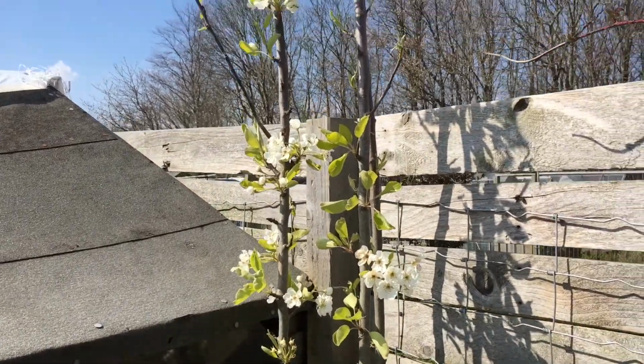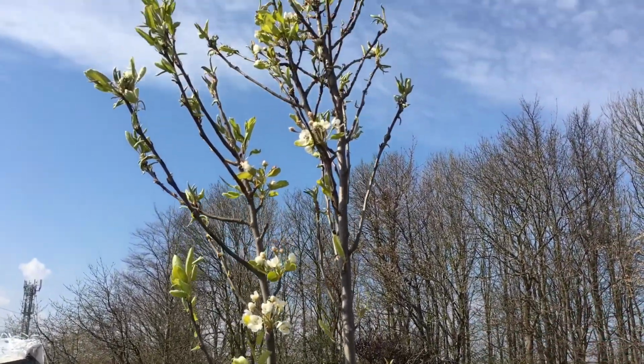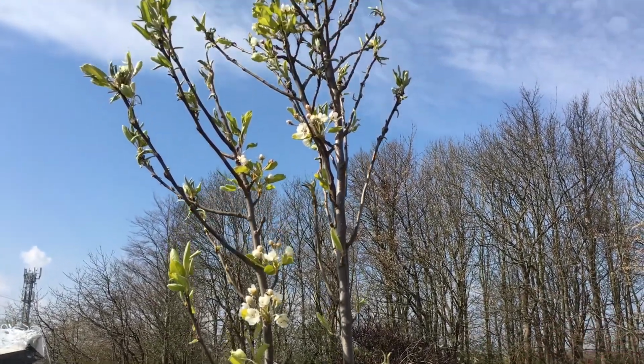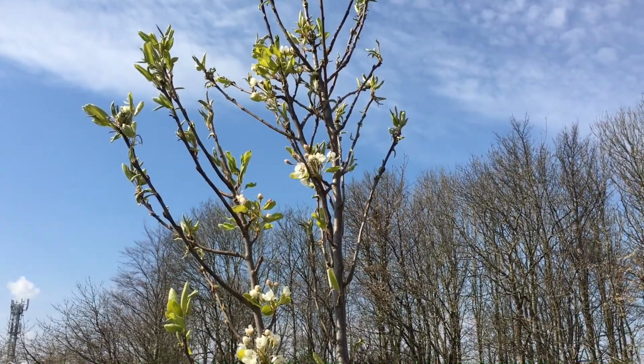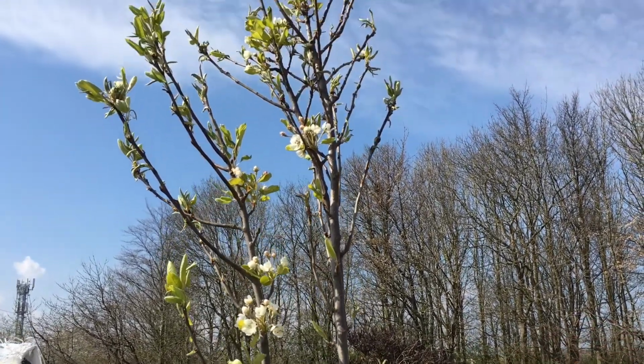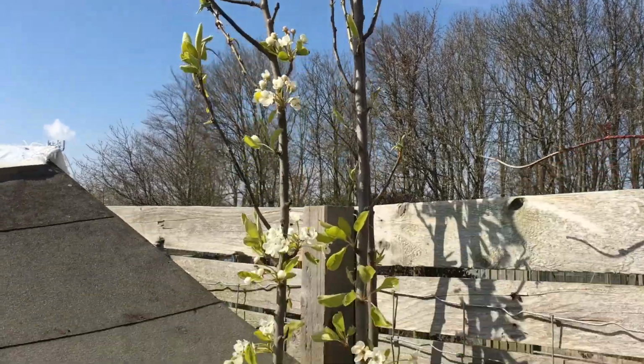We'll see. I might have to chop it down. It's a bit leggy, as you can see. So any advice on how to prune any fruit tree? I'm not quite good. I might have a look myself, but any advice, anybody?